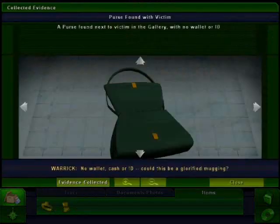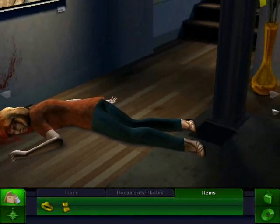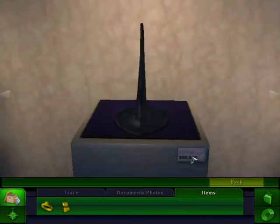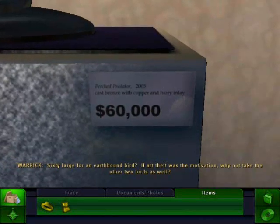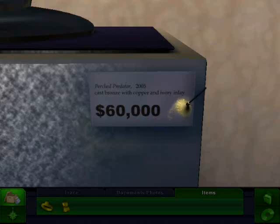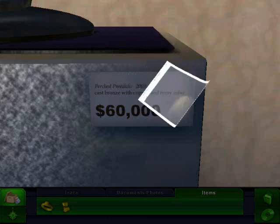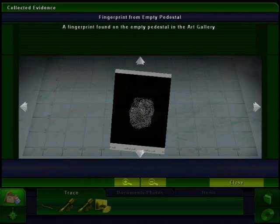No wallet, cash, or ID. Could this be a glorified mugging? Too large for an earthbound bird? If art theft was the motivation, why not take the other two birds as well? Nice catch. Whoever bagged our bird may have left that print.